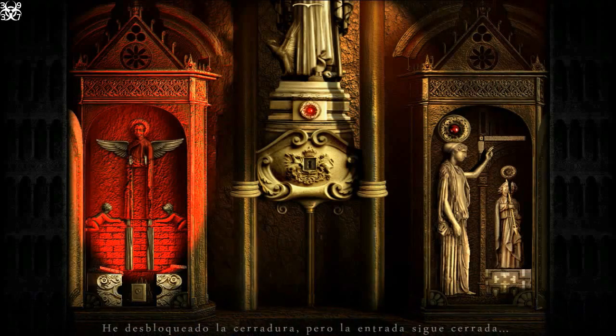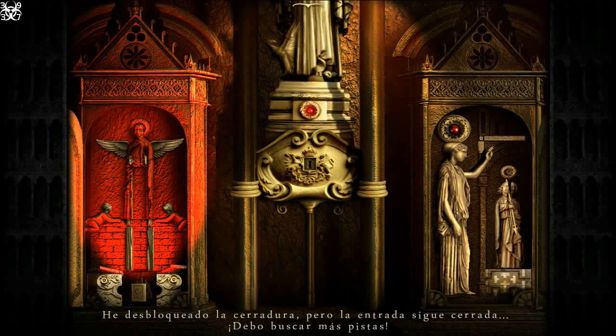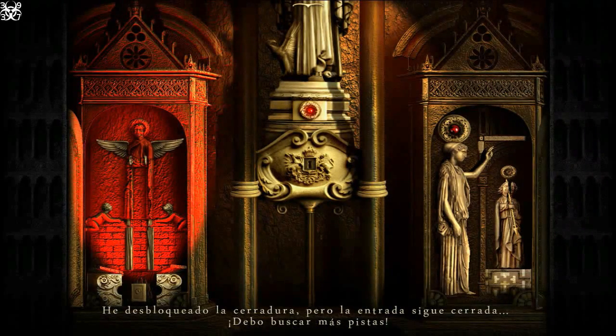I open the lock, but the entrance is still closed. I must look around for more clues.